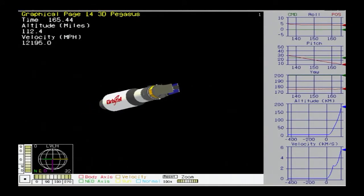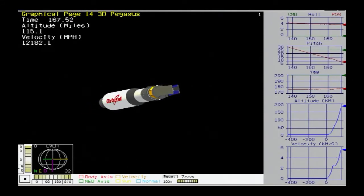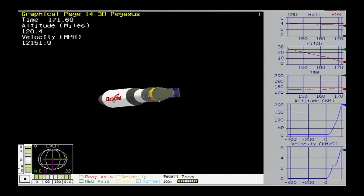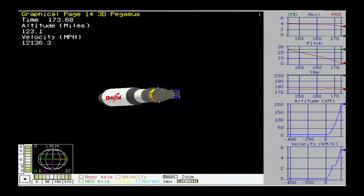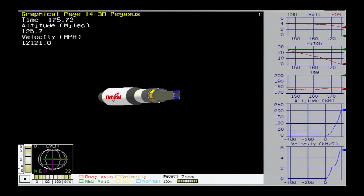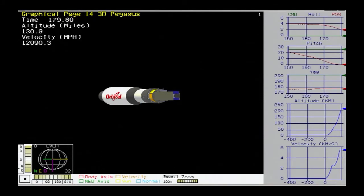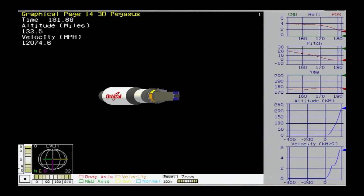Stage 2 is burned out. Vehicle is now in a prolonged coast phase as we coast up to the insertion altitude. All systems are operating nominally. Now 180 seconds or 3 minutes into the Iris flight.